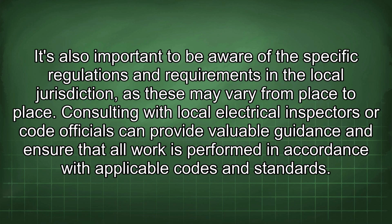It's also important to be aware of the specific regulations and requirements in the local jurisdiction, as these may vary from place to place. Consulting with local electrical inspectors or code officials can provide valuable guidance and ensure that all work is performed in accordance with applicable codes and standards.